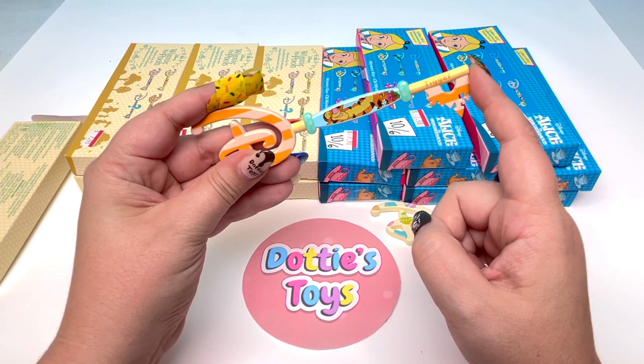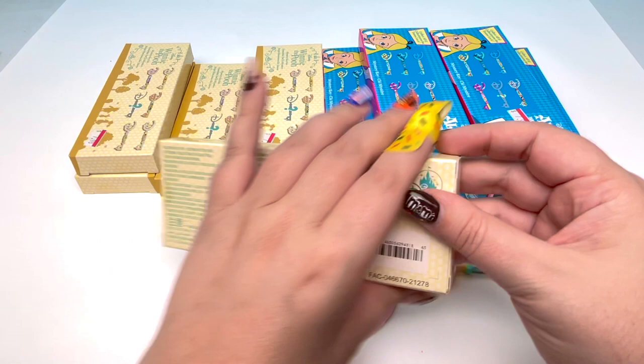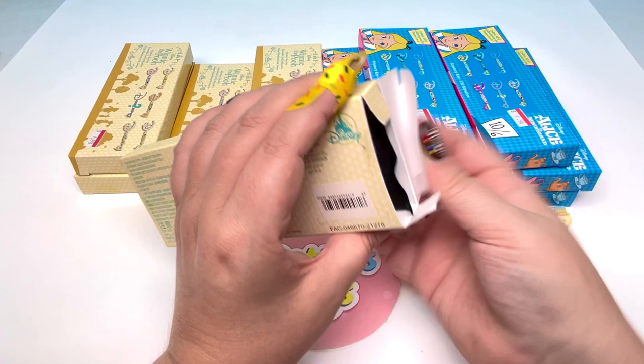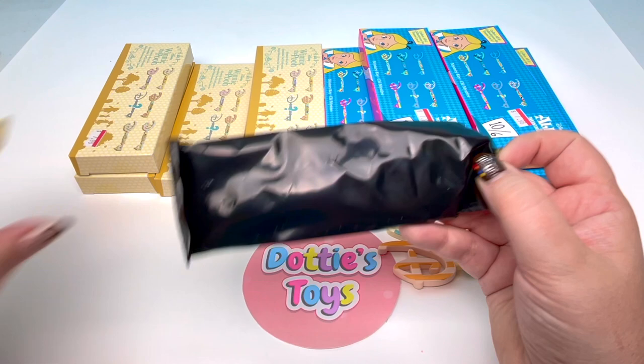So it does look like in order to get all different keys, the best way to go is going to a Disney store, which I think is unfortunate because not everybody lives close to a Disney store. So I'm hoping that when they do it online, Disney does a better job of mixing up all of their boxes.